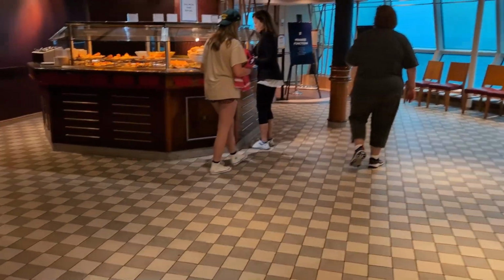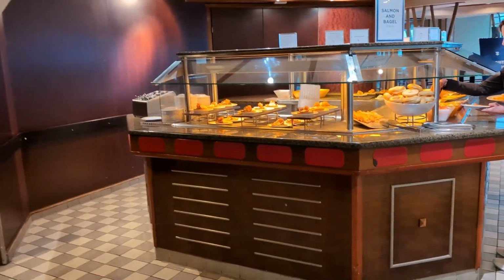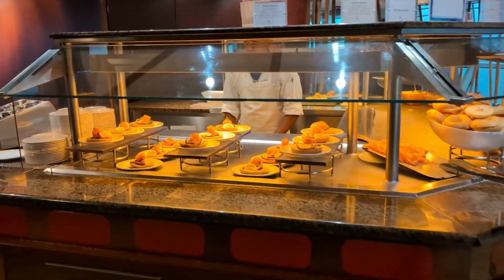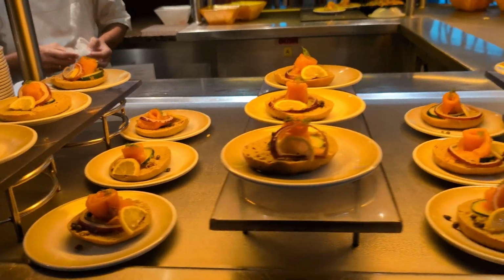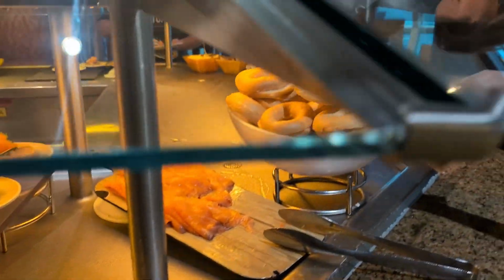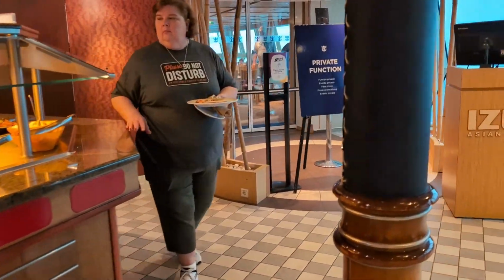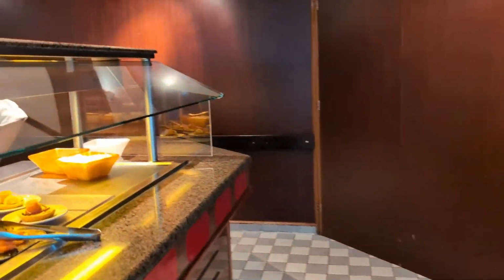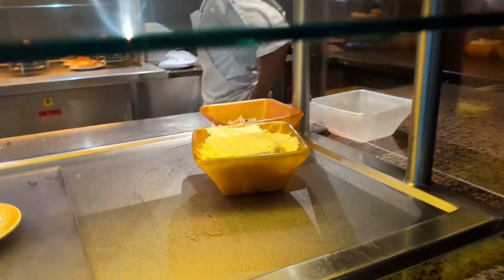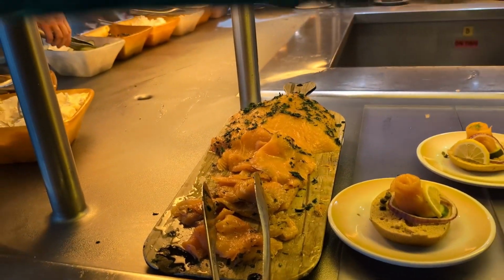I'm always shocked when I see people do that, but it happens so often I'm getting numb to it. But on Carnival, it happens a lot more often. Maybe it's because we sail on Carnival more than any other cruise line, but we see it there all the time.